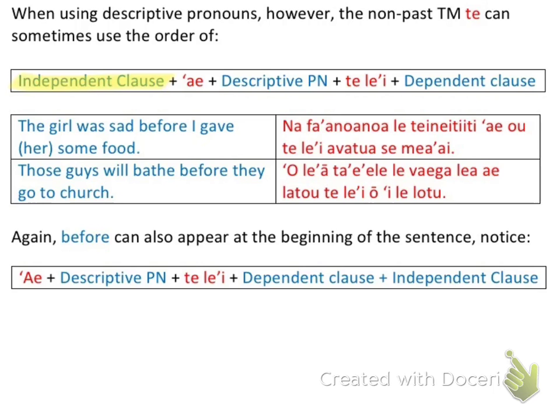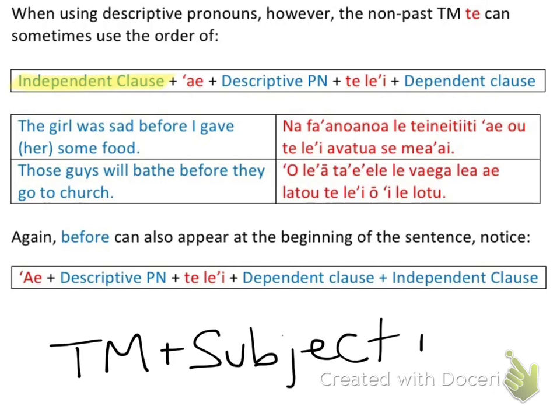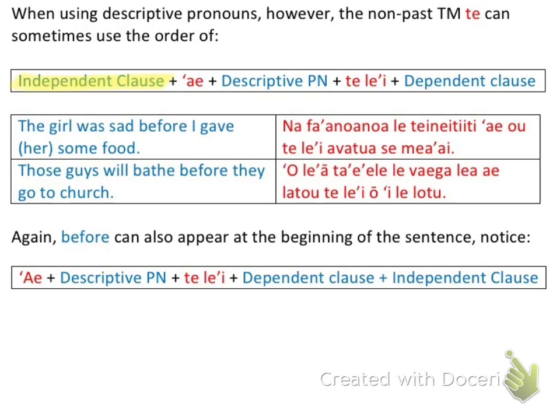It'll have that tense marker, and then it'll have the subject and the object, or you can think of it as an action and a doer, or anything like that. So anything that you can just leave on its own, that begins the sentence normally.